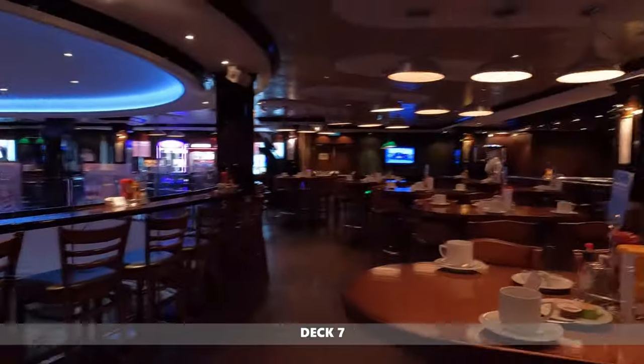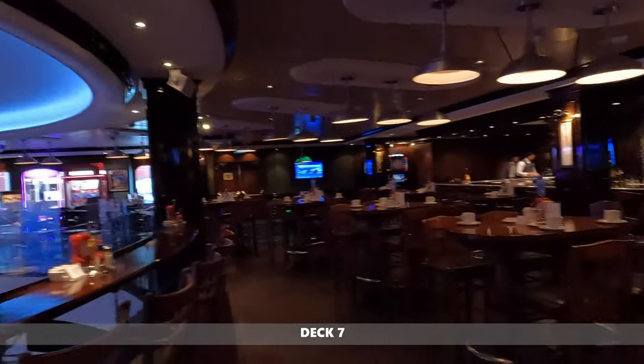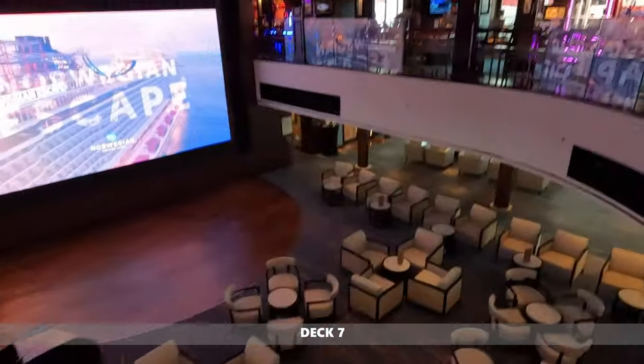All right, I kind of love the ship in the morning. I didn't get out of the room till like 8, but it's still quiet. This is Oceans. Here's the atrium. I love the ship in the morning.